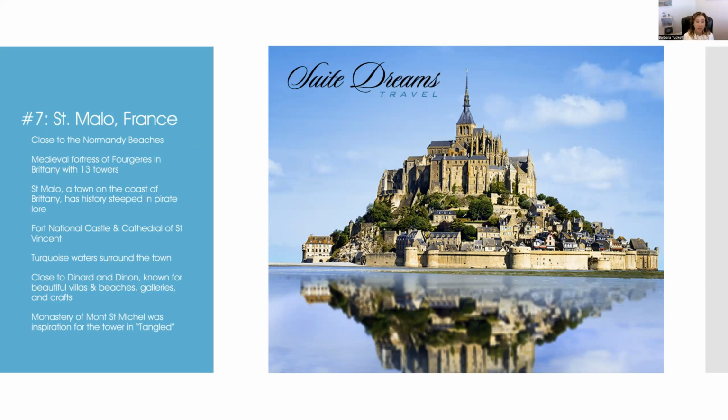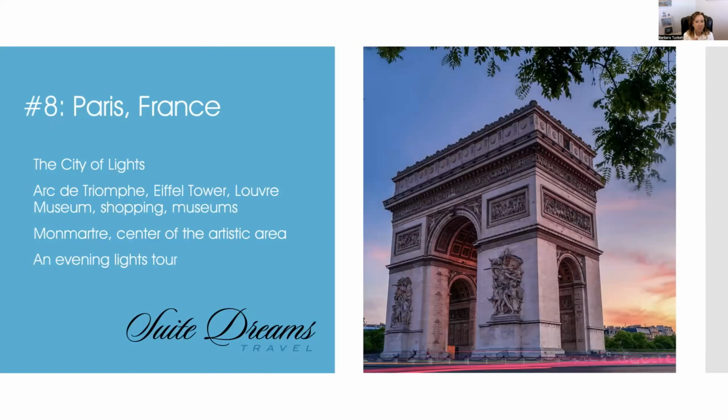Then the monastery of Mont Saint-Michel, which you may recognize from this picture. This picture is from Mont Saint-Michel. It is a monastery that was built on its own little island. And it was the inspiration for the tower in the Disney movie Tangled. So anyway, all of these great things you would get to experience if you did the Saint-Malo extension to the river cruise. And if you're just doing the river cruise, then you miss out on all of these extra little towns and fun sightseeing.